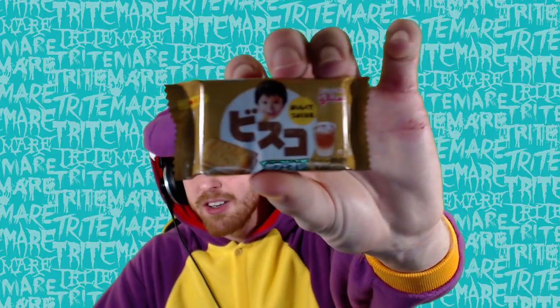Oh, the Bisco Cafe au lait. So the Bisco crackers generally are pretty good. Cafe au lait, I have no idea what that is though. So I will open it. You open them like this and then you push them out and grab one. Cafe au lait, huh? Tastes kind of like coffee, I guess. Yeah, it tastes like coffee a little bit.